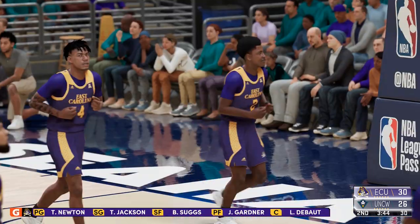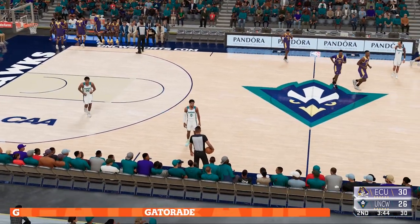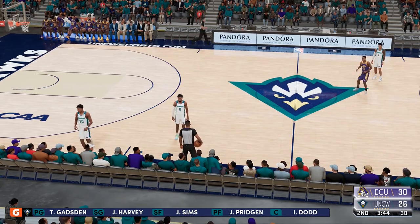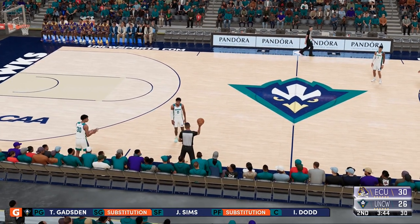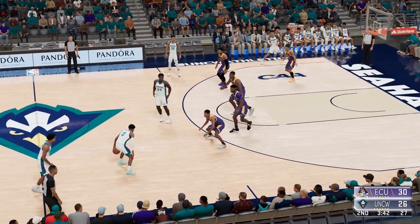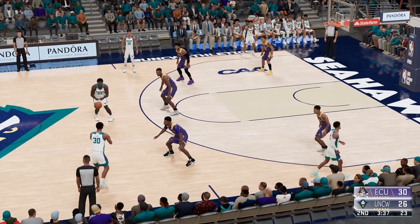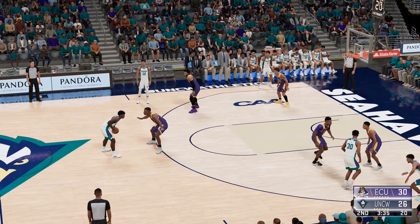As mass substitutions here for the Pirates as well. Tristan Newton, Ludgie DeBow, and Brandon Suggs are going to check out of the game. That is J.J. Miles, Noah Farrakhan, and Charles Coleman. They'll check in for the Pirates. On the UNCW side, Brian Tolfrey is checking into the game, number one. And John Bowen, the senior, number 32, is checking into the game as well.